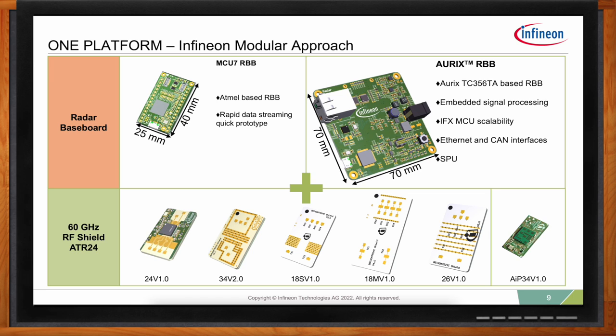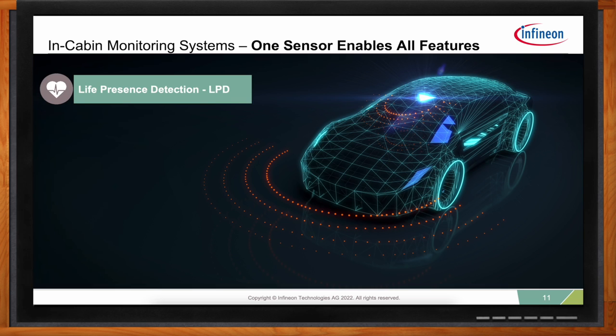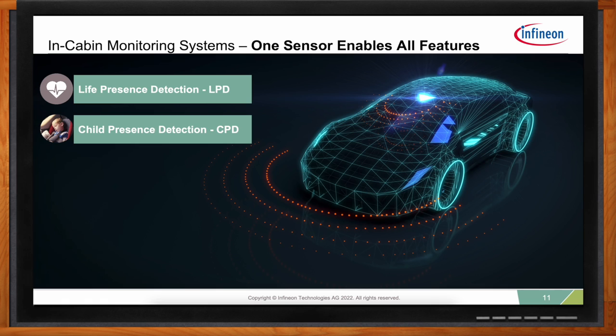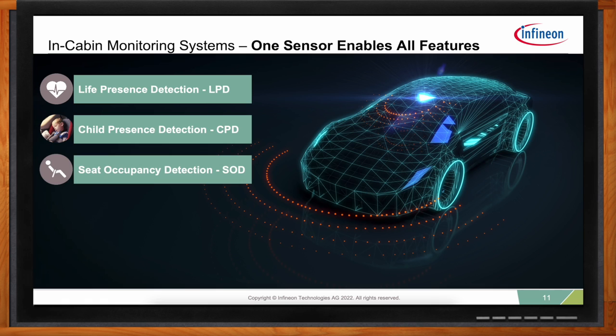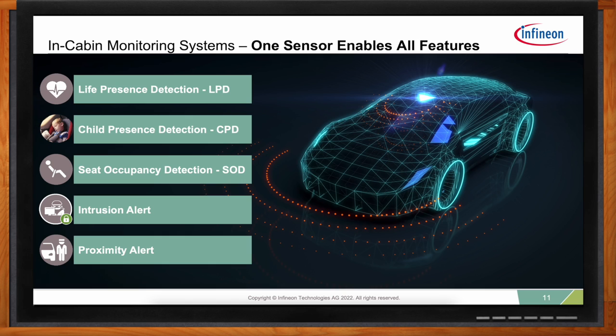Excellent. Okay, so Michael, can we examine the different kinds of monitoring systems that are included in ICMS? The driving force behind this is, one, child presence detection. The very simplest form of this would be life presence detection, which is just, is there a physical life there? And then child presence is being able to distinguish that it really is a child. The next would be seat occupancy detection, to detect whether there is a person or number of people in the vehicle and where they are physically located within the vehicle. Then intrusion detection is to detect that somebody is physically entering the confines of the vehicle. And then proximity is more of a mechanism to detect that someone is very close to the external perimeter of the vehicle, and we can then provide an alert in that event.